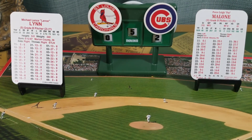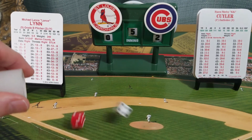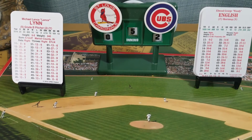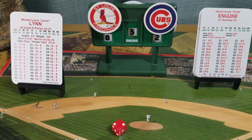Top of the Cubs order. Kai Kyler, who has 1 for 2 in today's game. 24 is a swing and a miss for strike 3. Woody English, Kyler is the 3rd strikeout for Lynn. 26 is a ground ball softly back to the pitcher. Throws over to Matt Adams.